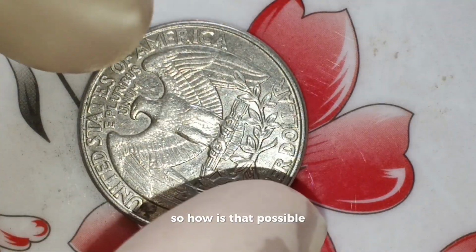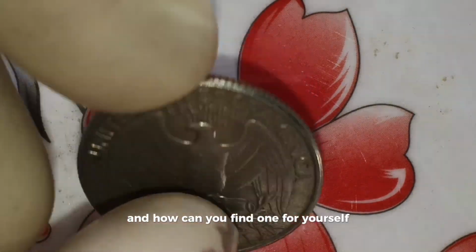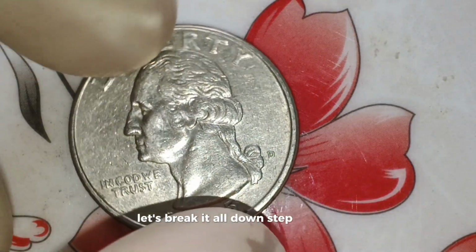So how is that possible? What makes this coin so valuable? And how can you find one for yourself? Let's break it all down, step by step.